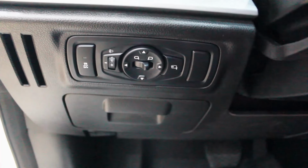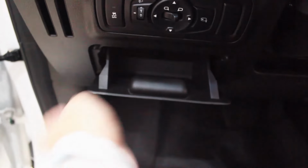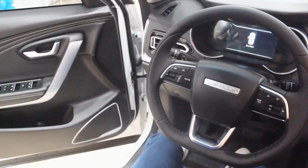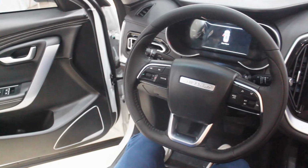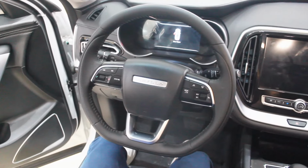On the left side of the dashboard, you get your usual side mirror adjustments, headlight levelers, electronic stability control, and a very small compartment just down below for your coins and probably for your RFIDs. The steering wheel is again on the leather side of things. It's not as hard as the Journey model, but more familiar, like that of the Sport model. You get your volume and phone connectivity buttons on the left side, and adjustments for your instrument cluster and cruise control functions on the right side. I wasn't expecting that for this near-base model.